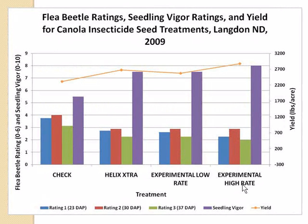As you can see, the experimentals, both the low and the high rate, were quite comparable to the Helix Extra in terms of efficacy. The damage ratings were similar, and the vigor ratings. We can contrast that to the untreated check that had higher damage ratings and a lower vigor rating. And in addition, the yield was lower than it was in the Helix and the two experimentals. The high rate of the experimental had the highest yield. And this chemical, I believe, will be released in 2010.